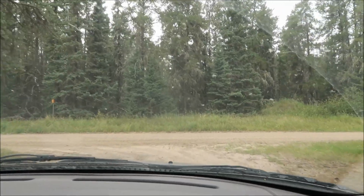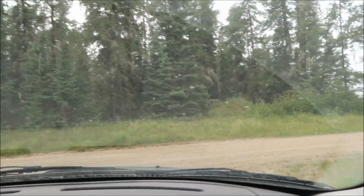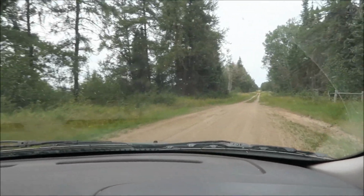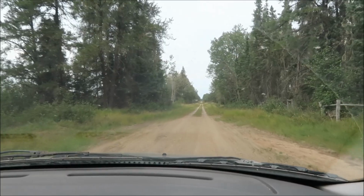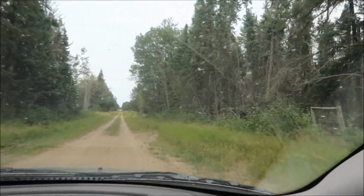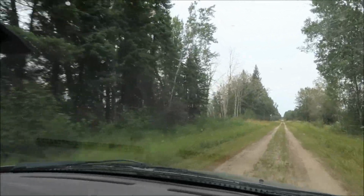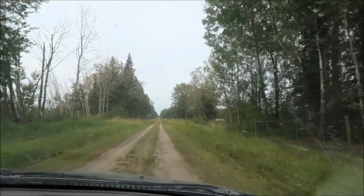Basically our land starts right at the yard site here. This is all our land here to this side. This is some vacant land over there. No one's there.